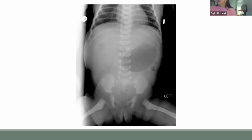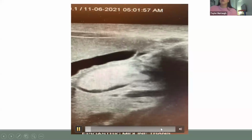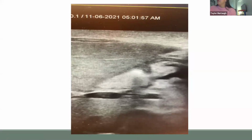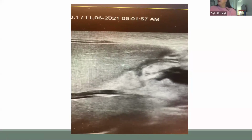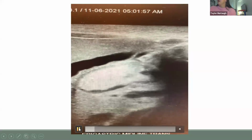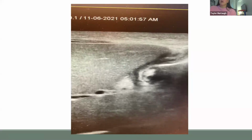As the X-ray was non-specific, we proceeded with an abdominal ultrasound. So let's see if we can play this. On the abdominal ultrasound, the liver was read as appearing normal. The gastric pylorus was visualized. Its maximal thickness of the single muscular wall, the transverse thickness, was 1.5 millimeters. The transverse diameter was 3 millimeters, and the longitudinal length was 7 millimeters. And you can see on this video contents actually passing through the pylorus.